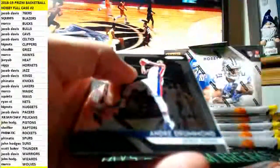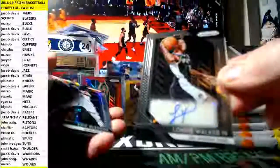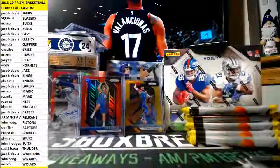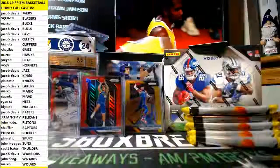Kelly Hooter, Hooter. Lonnie Walker hitting again. Spurs double walking. Jaywalking by the Spurs. Straight jaywalk.